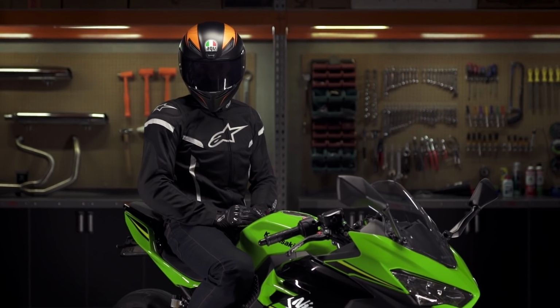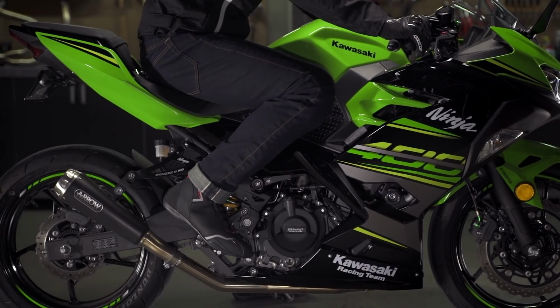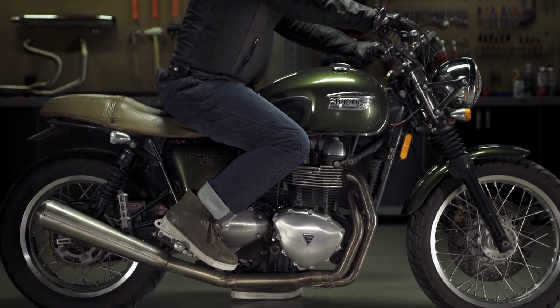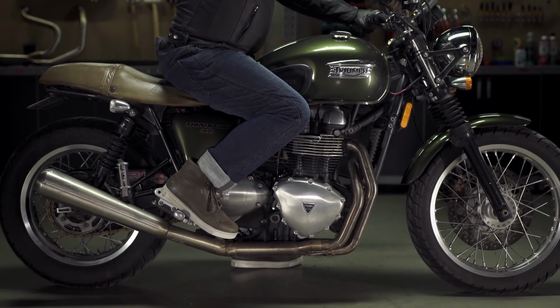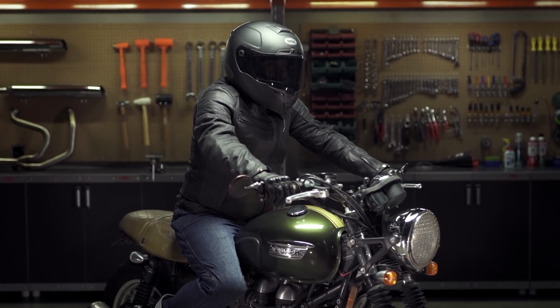Now, in order to highlight some of the picks that we think might be just right for you, we've split things up into a couple of different rider profiles. And we find that most people will usually identify with one or the other. So if one of these riders sounds just like you, make sure you stay tuned because we're going to have all sorts of gear that's going to work well for you. So now let's get right into things.